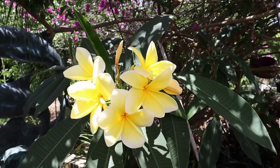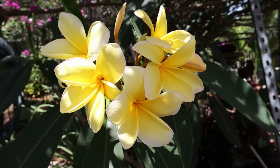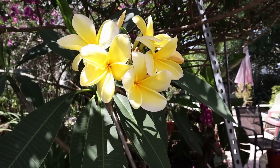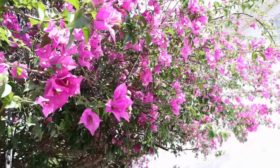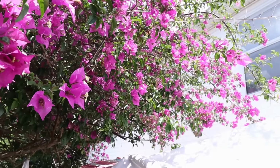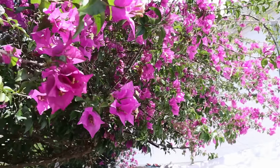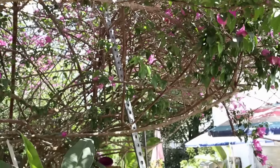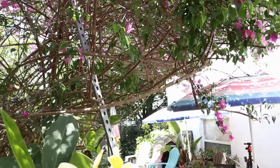the Hawaiian state flower, I think, or hibiscus. No, I think hibiscus. They're fantastic. And the wonderful bougainvillea. This one likes to grow up to the second story. I have to prop it up with some real steel.